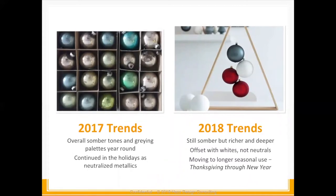So 2017 trends, that's what you're seeing over on the left. I'm sure if you were shopping for products in China, that's what you're going to see everywhere. That's the color palette they're going to be presenting to you, because they'll be presenting last year's. They won't present new colors. It happens very rarely. So last year we had an overall somber tone, a graying of the palettes across the year that cascaded into the fourth quarter.